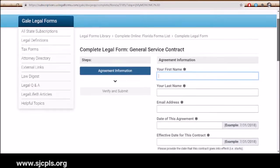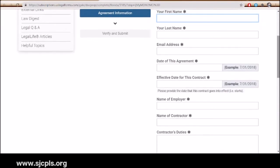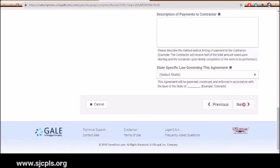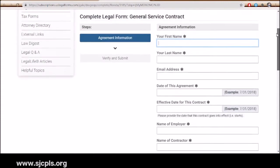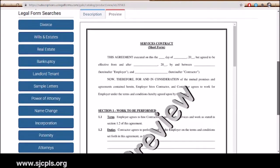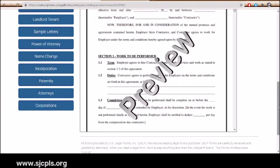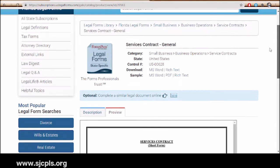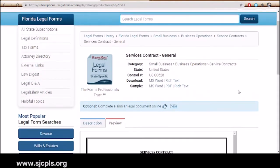If you just click on this little button and you fill in all of this information, and then as you scroll down you would hit next, it'll auto generate that form for you so that you can print out a form that will look like this with all of your information already filled in. So this is just a great way that you can get legal forms, and it's free with your library. So I'm going to hand this back over to Amy, who's going to talk about Demographics Now.